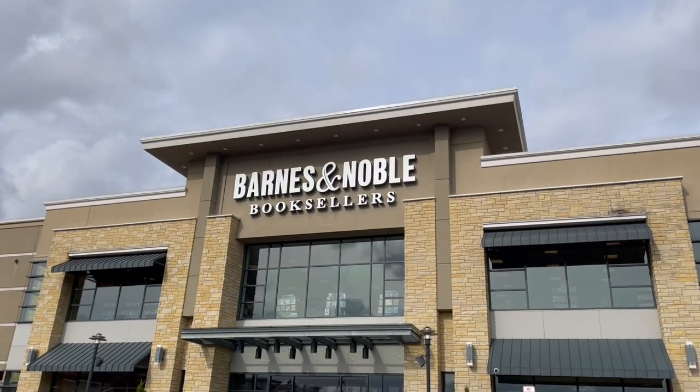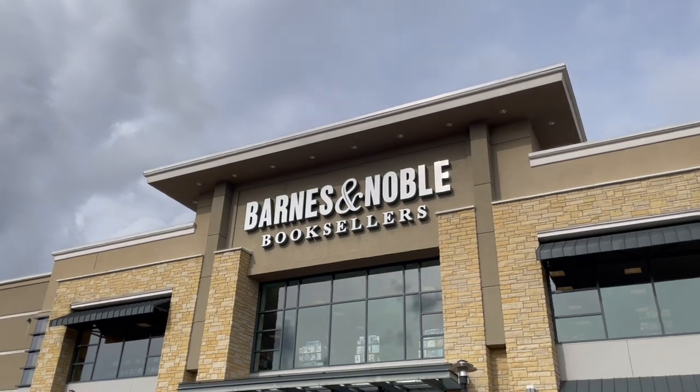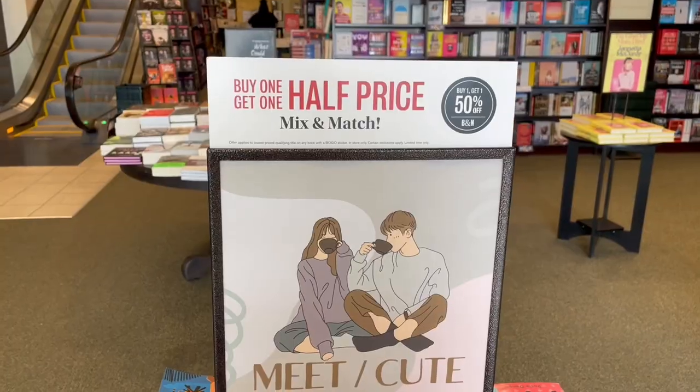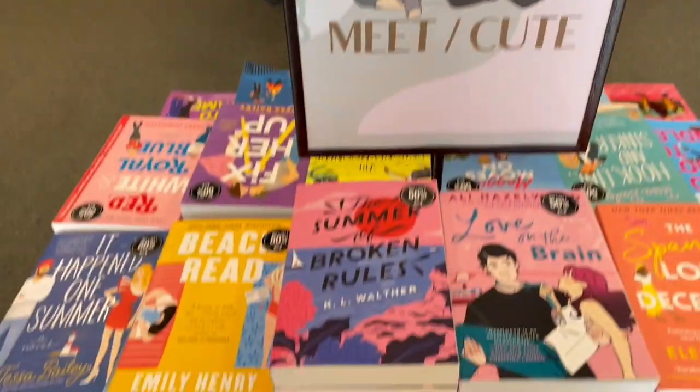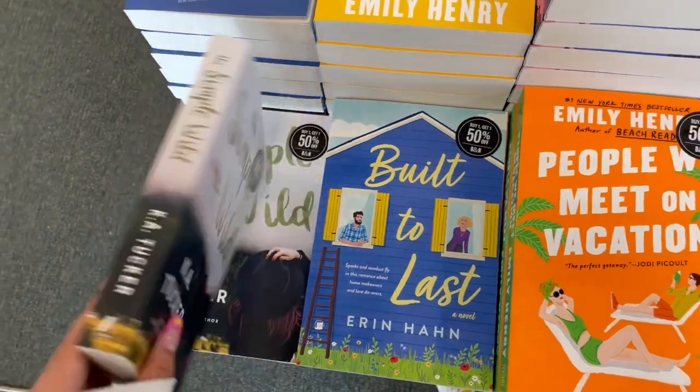We're going into Barnes & Noble, and I'm so excited. There she is in all her glory, and it's a really pretty day, even though it was raining really hard earlier. You can see it in the sky. So buy one, get one half off, which is really cool.